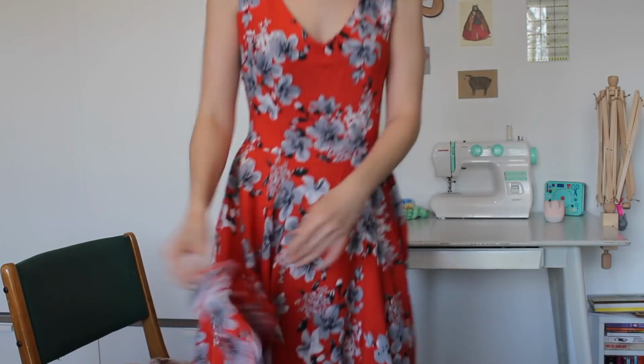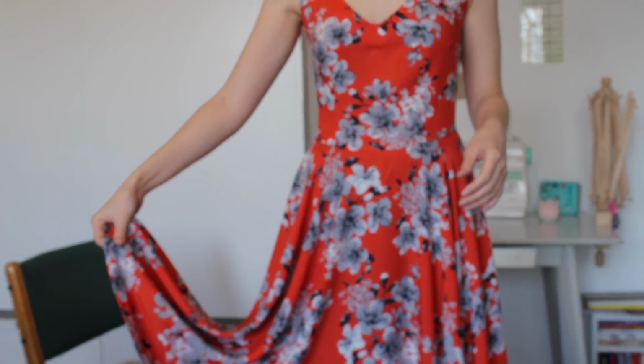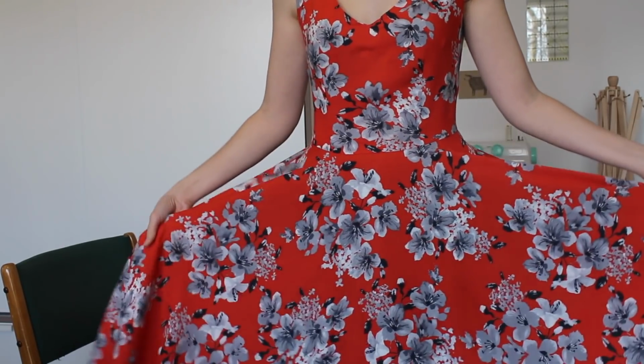So, issues that I had. The bodice was pretty straightforward. There were a lot of darts and things like that happening, and I did have some difficulty with the fabric. It is a viscose fabric that is very drapey and very unravelly at the edges. So it was difficult to work with, and I made a couple of mistakes, and when I had to pick out stitches, it was horrifying, and sometimes it would pull a little bit.